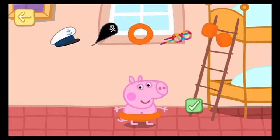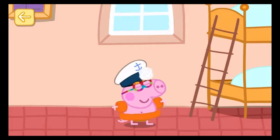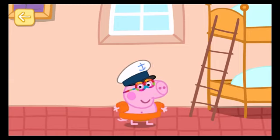Touch your face. You can add some other items too. Touch the tick when you've finished. Touch the bottle to get some sun cream. Move your finger to rub the sun cream onto George. George is ready to go to the beach.